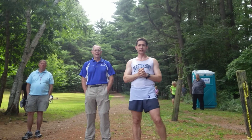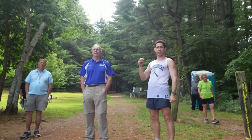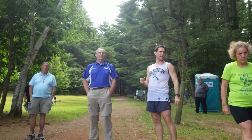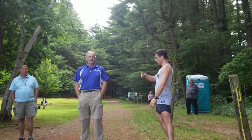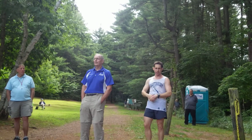In terms of the course, again, start, finish here. Most of you know the course, either from running it in the past or this morning. But the first two loops are exactly the same. They're counterclockwise. And then the third loop, when you come around the second time, you've got to take a sharp turn around these trees, and you go clockwise around the last loop that has the big hill.